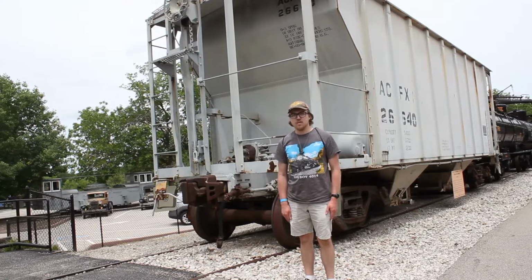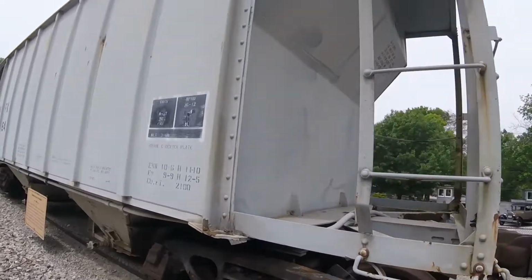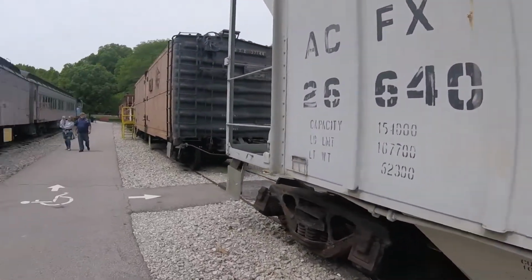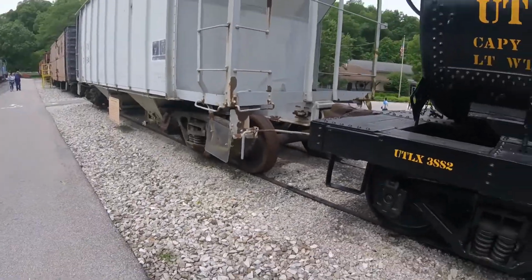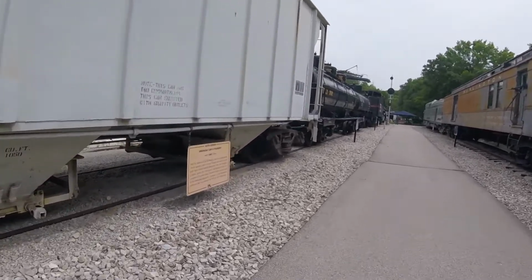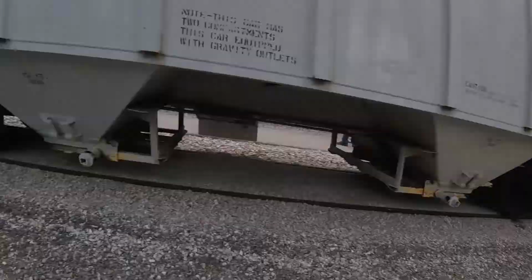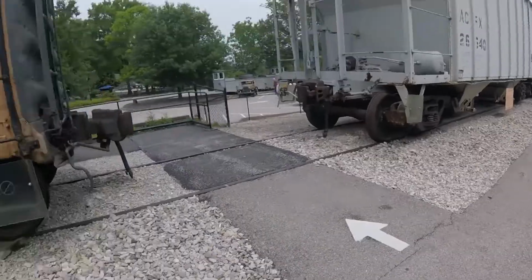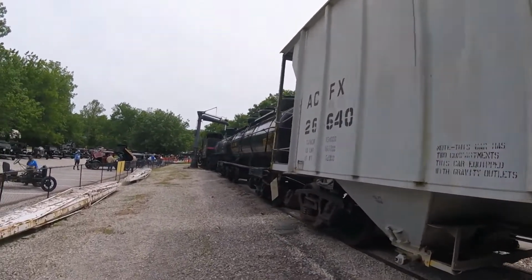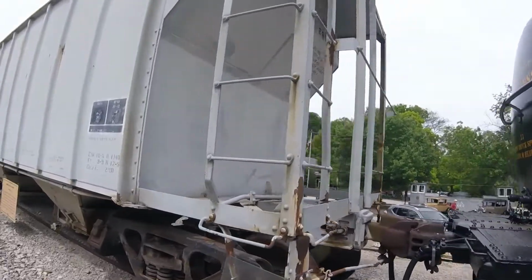What you see right behind me is American Car and Foundry 26640. American Car and Foundry 26640 was built by American Car and Foundry in Kenton, Ohio in 1960 and is a covered hopper car. This car was used to carry bulk items which needed protection from the elements, such as cement, grain, dry chemicals, and plastic pellets, which are examples of cargo it might have carried before.